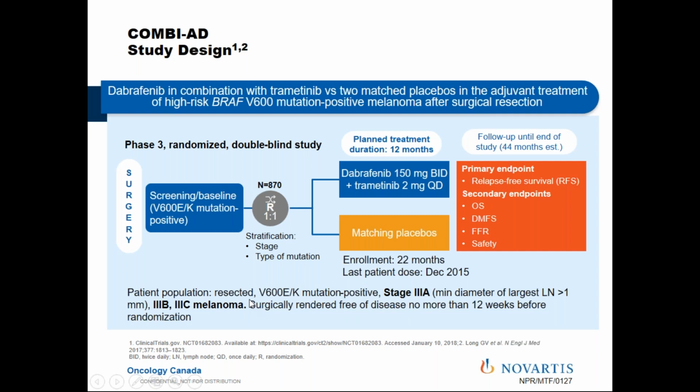Now, all of the patients that would come into this trial to test dabrafenib and trametinib would have to have a V600E or K mutation. So they need to have a BRAF mutation, because these medications would only work for those patients that have that mutation. Now, in the stage three setting, the disease would be resected, so they would have a surgery to render them disease-free. But if we think about it, when patients receive that surgery, there's always a possibility that there could be microscopic disease left behind. And this is where an adjuvant systemic treatment may bring some benefit, because we could try to target that microscopic disease that's potentially left.